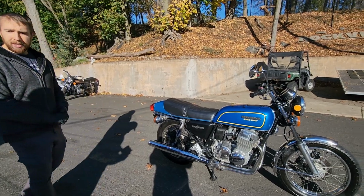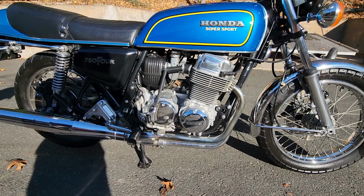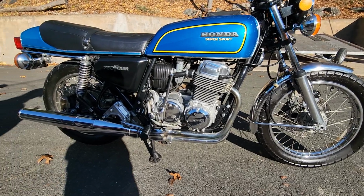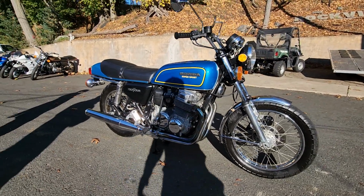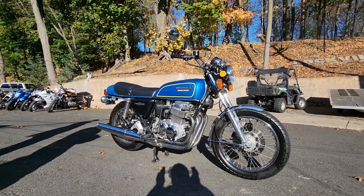It's absolutely an excellent example of Honda's highly collectible single overhead cam F series, which ran from 75 to 77, the Super Sport, and it was Honda's attempt at a sportier version of the 750K, which is more of a cruiser style with the quad pipes on it. This has a 4-into-1 exhaust, a different fuel tank, a different seat, more of a sporty look.